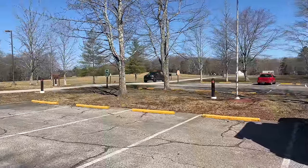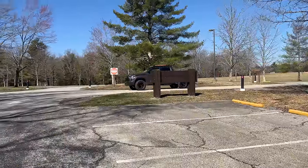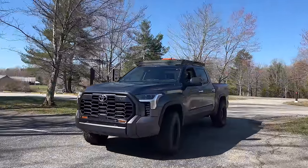It's a good looking Tundra coming up. What's up? Hey, how's it going? Man, this Tundra looks good. Thank you. Glad you made it. Yeah, sorry I'm a little late. You're not gonna camp with us overnight? No. Nope. Low of 20, 3 to 5 inches of snow.